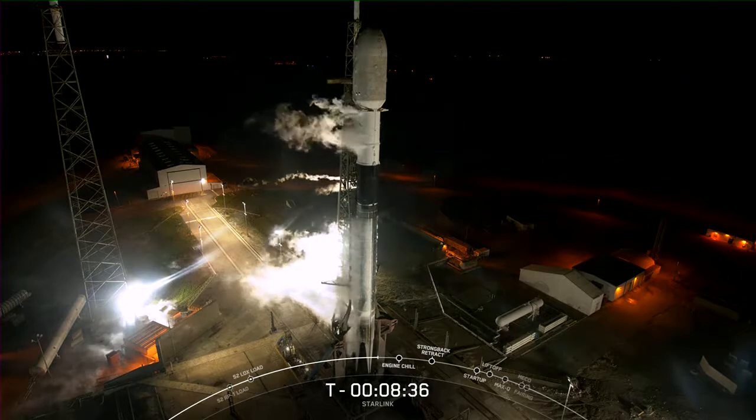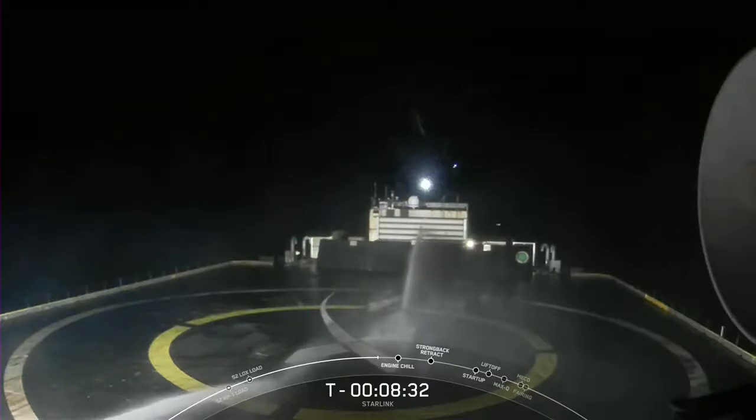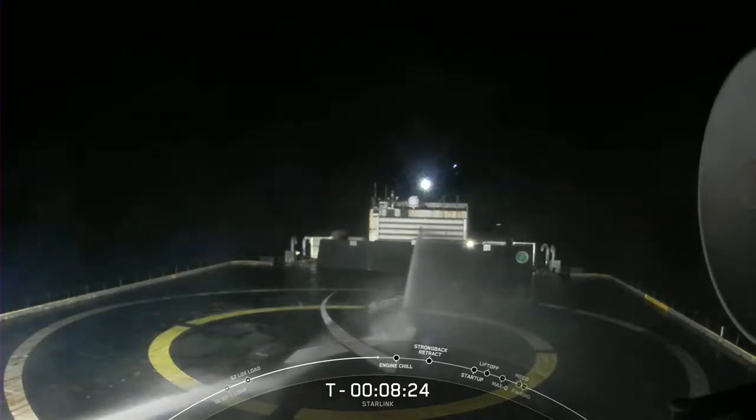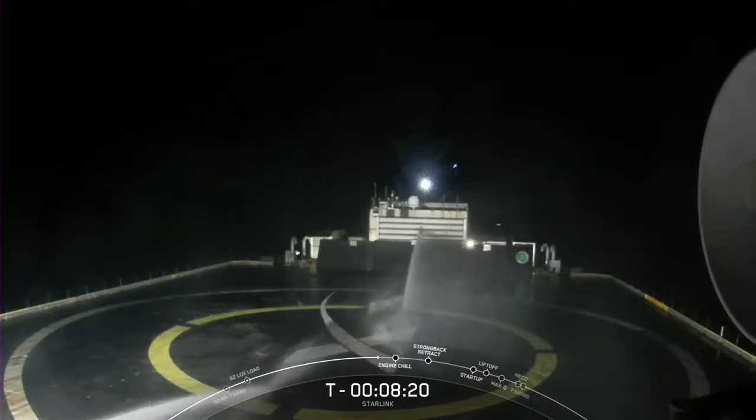Now, following separation from the second stage, we will be attempting to recover the first stage for a 12th time on our drone ship. Just read the instructions, and there's a live view of that drone ship on your screen. If successful, it will mark the 104th recovery of a Falcon 9 first stage.